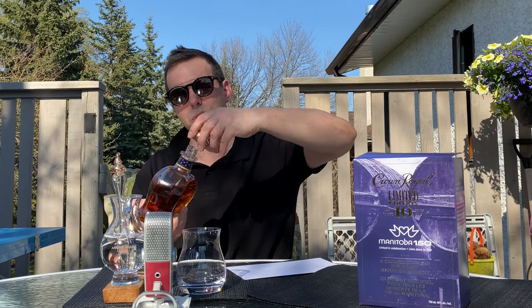This is 40% ABV, as most Crown Royals are. And most Crown Royals have a screw top. In fact, I think they all do. I like screw tops because there's no cork to ruin your whiskey. So think about that. It's okay to get away from corks.